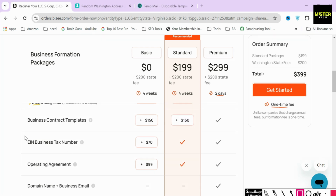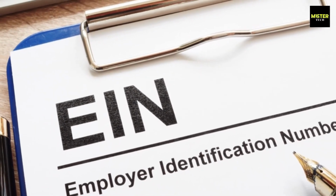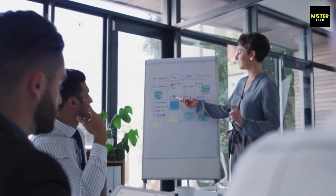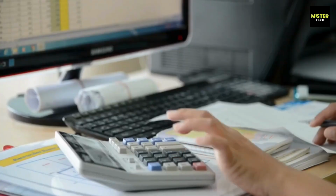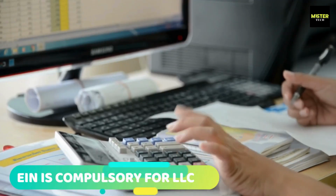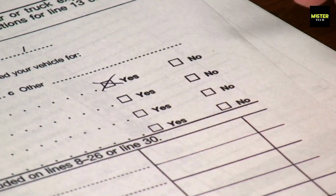Alright, let's talk about the EIN business tax number that you can see here in the standard package. If you're not familiar, this is essentially a social security number for your business that's set up with the IRS. So this helps them identify your business. Now, it's not required all the time when you're setting up a new business, but there's going to be certain things that you're going to do for your business where it is required. So if you have people on payroll or you end up on the payroll of your own business eventually, you're going to need an EIN. So it's one of those things where it's nice to be able to check that box and have that done out of the gates for you.